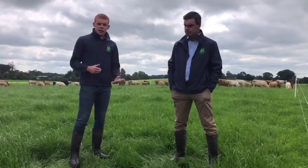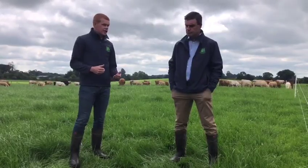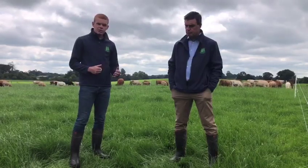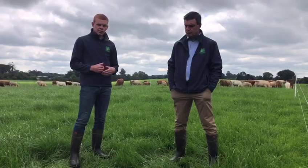And then on top of that as well is the benefit of improved genetics. The bulls we used on the cows were high maternal Simmental and Limousin AI sires. And we're really hoping that we can see the benefits of using those genetics on the ground next year.